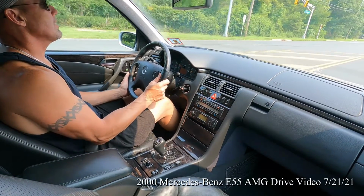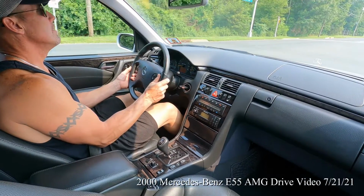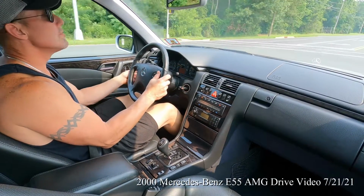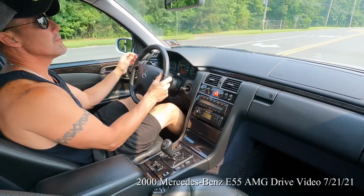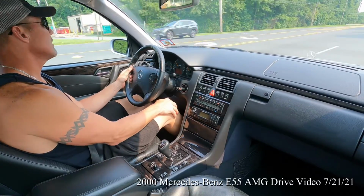And having 83,000 miles, it's a car that you can actually drive. It's not like one of these super low mileage cars where you worry about decreasing the value of the car every time you take it out and put 100 miles on it.